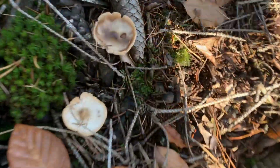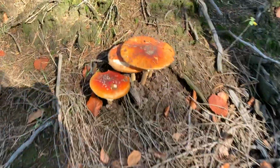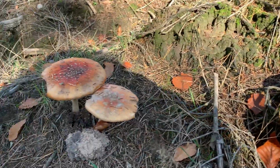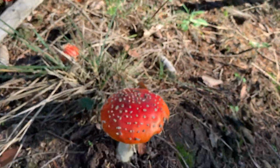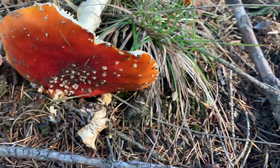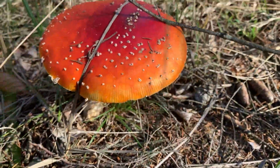Oh, also look at these ones. See, a little cup. But look at these ones, how nice is that. Also on this log right by them is some ugly mushroom. But look at these. Look how pretty. Of course they are poisonous. At least I know this one is. One of the mushrooms I know.